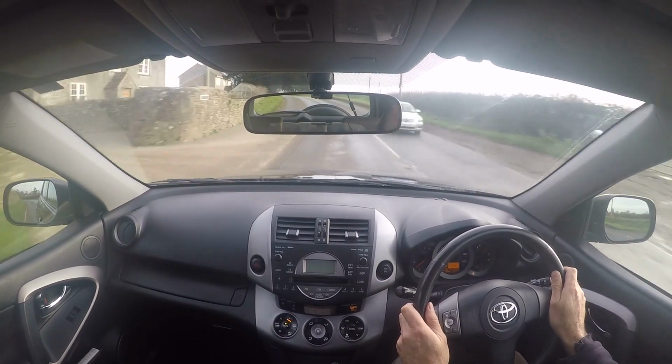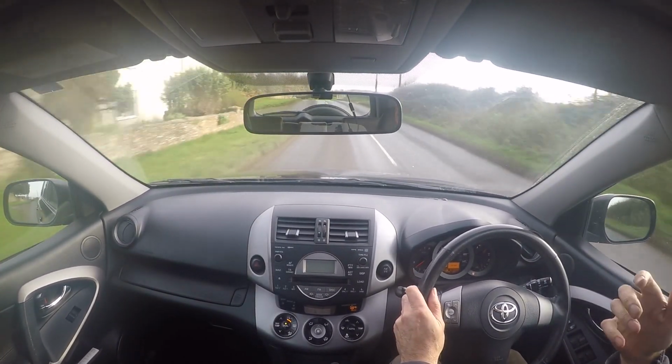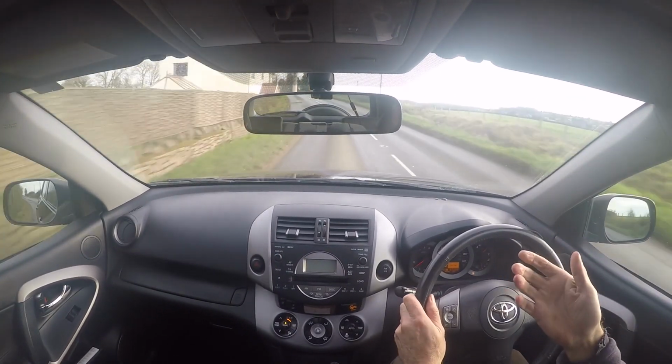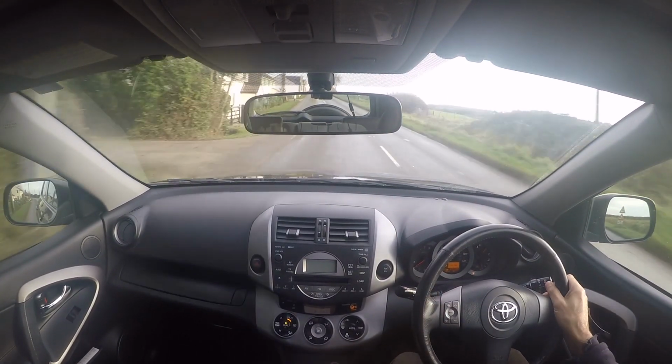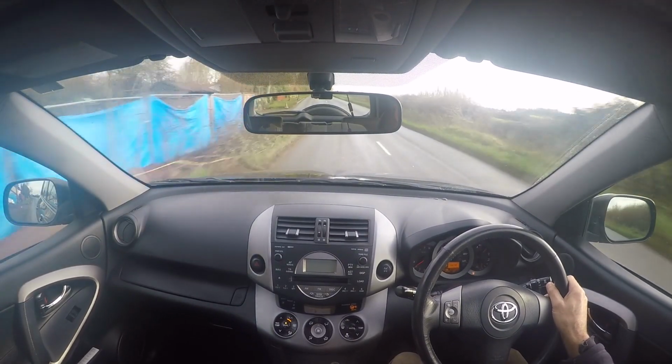On the chassis of the vehicle, what I'm looking for on a road test is any kind of chattering from underneath the car that shouldn't really be there. When you hit a bump, you'll hear it hitting the bump like that, but it shouldn't resonate or make any knocking noises. And there's nothing at all. All in perfect order there.